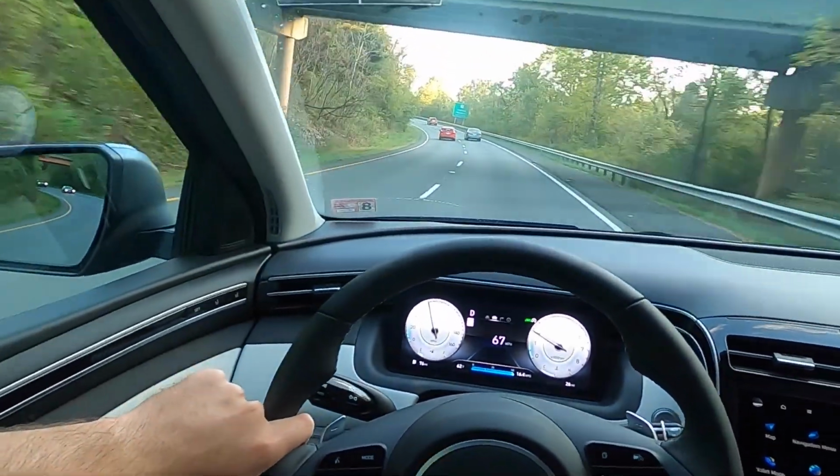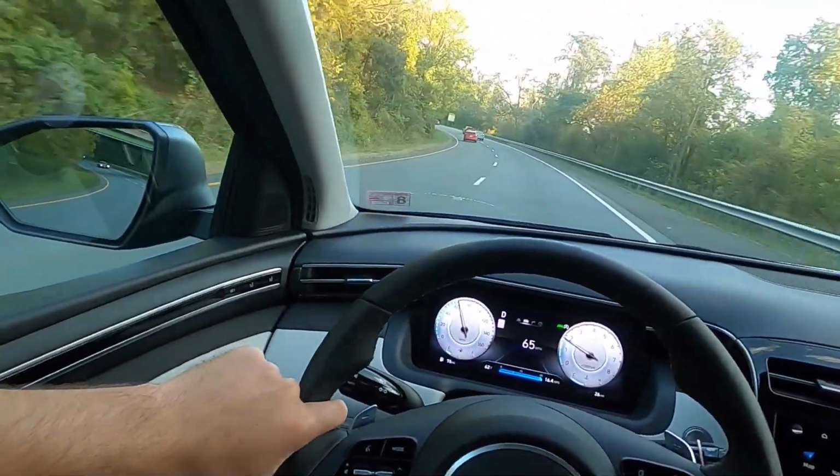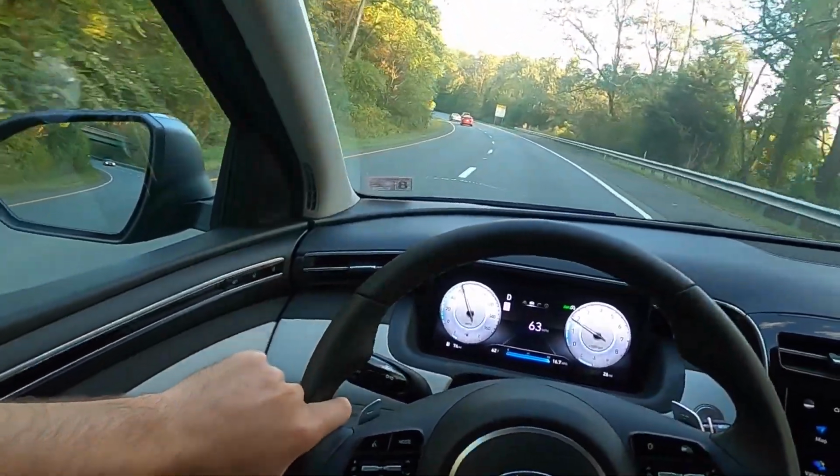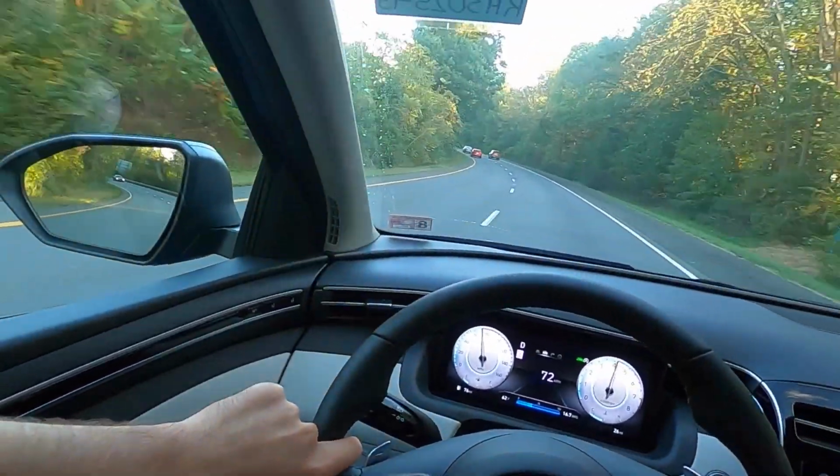Pretty darn quiet for, you know, a vehicle at this price point. I think it's very acceptable of what it sounds like. Now let's do a little passing at this speed. I think it's got plenty of passing power.